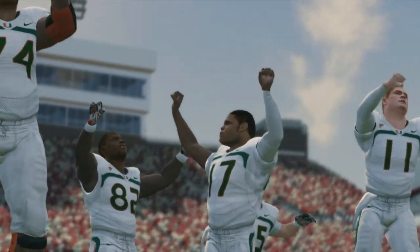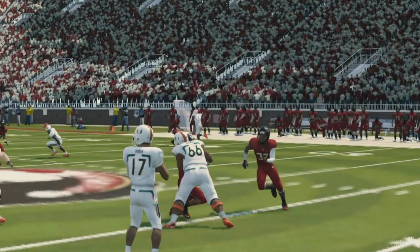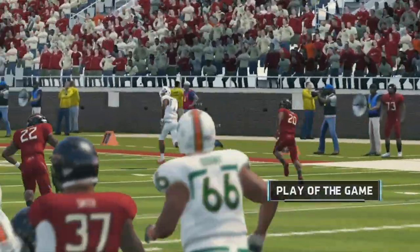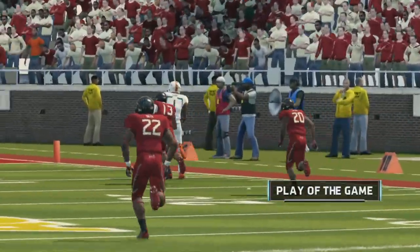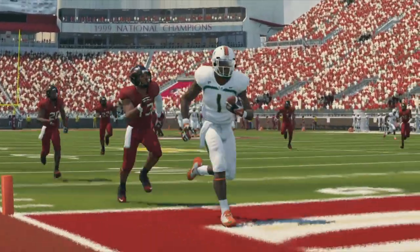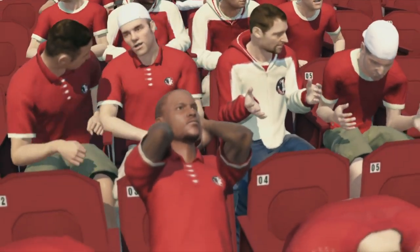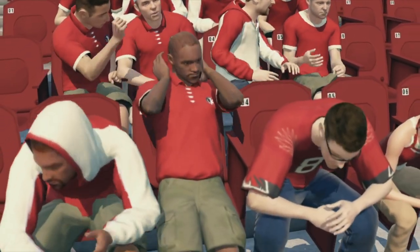This one's in the books, and our final score, 23-21, Miami. Let's get Kirk Herbstreit's final thoughts on this one. Herbie, what do you got for us? Miami comes away with bragging rights this year, and I'm sure the fans and students will enjoy it just as much as the players. They were the better team today and added another great chapter to this rivalry.